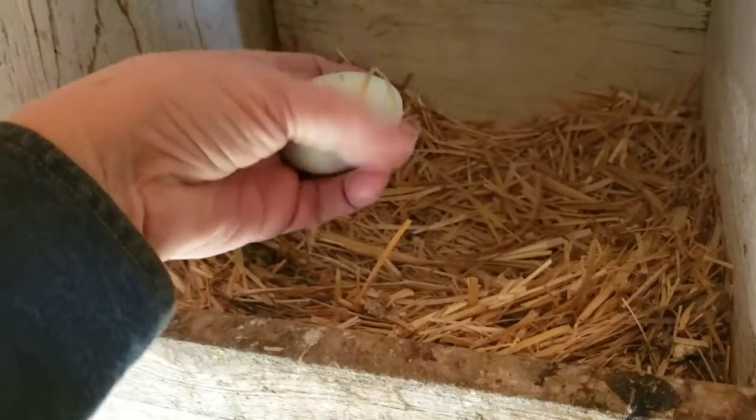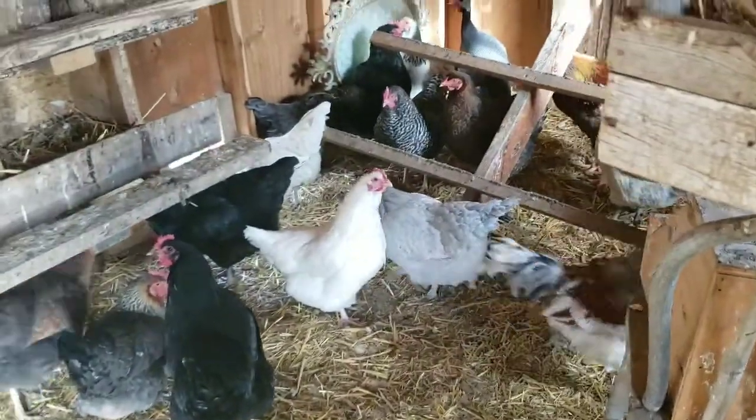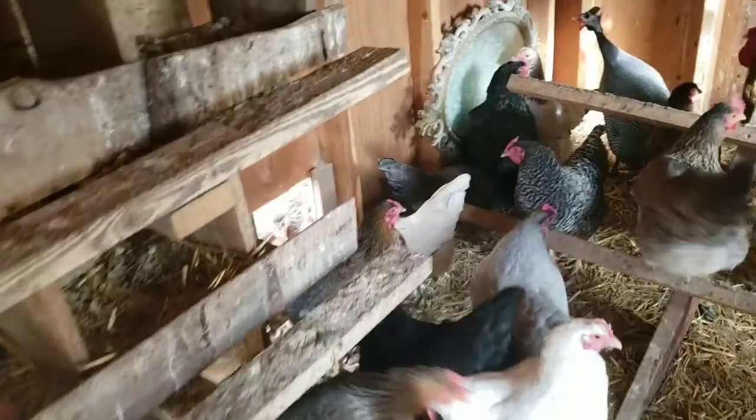Gonna gather the eggs before it's time to go in. And there's some of the girls. We'll see what we've got over here for eggs. See one under here.